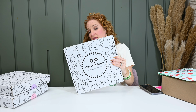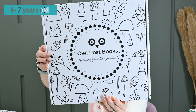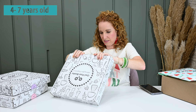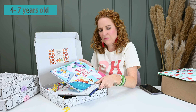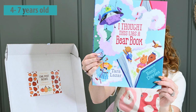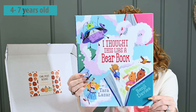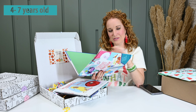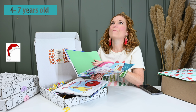Okay, next let me show you the 4 to 7-year-old range. And this box is completely different from the last one I just showed you. Very, very cute. Oh gosh, these are all big books. Okay, and I'm noticing the board books, and then now we have hardbacks. They're the fancy hardback books. What is this one? I thought this was a bear book. Oh, this has a retail value of $18 in the US. Okay, I gotta peek inside. What does this mean? Once upon a time, there were 3 little bears and an alien. My gosh.